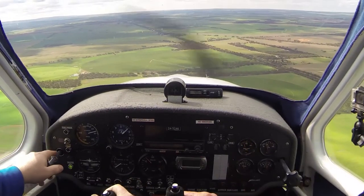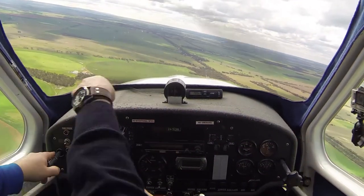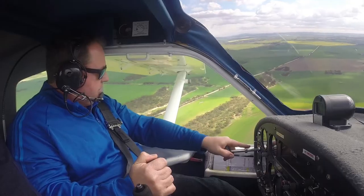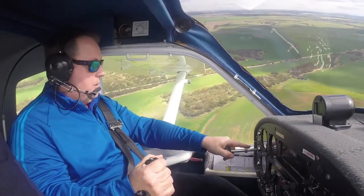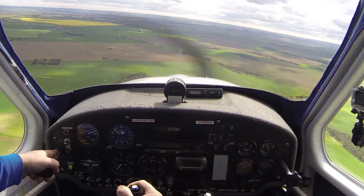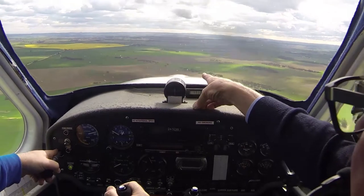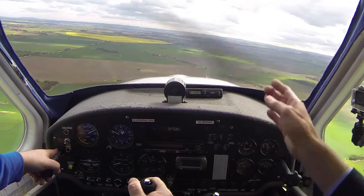Just keep going. See that triangle of trees down there? Yep. That's about the turning point there. That's a good clue. Traffic Murray Bridge, Jabiru 5246, turning base, runway 19 for touch and go, traffic Murray Bridge. That's better. That'll put you in a better position for the runway. You aim for that shed there, see that white shed there? Yep. That's about the right position to be in, that line.